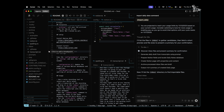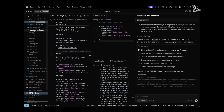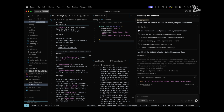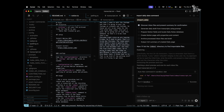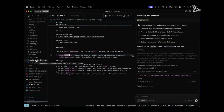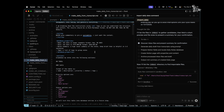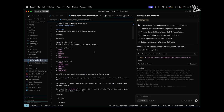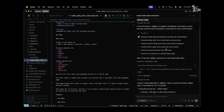So if you want to make changes based on how your usage goes, there are two places that these things exist. The commands you hopefully won't need to change, and then there's the prompts. So if you want to get in here and make some changes to the prompts, like the make daily from transcript, you can change the prompt that it's going to use to generate these various notes.